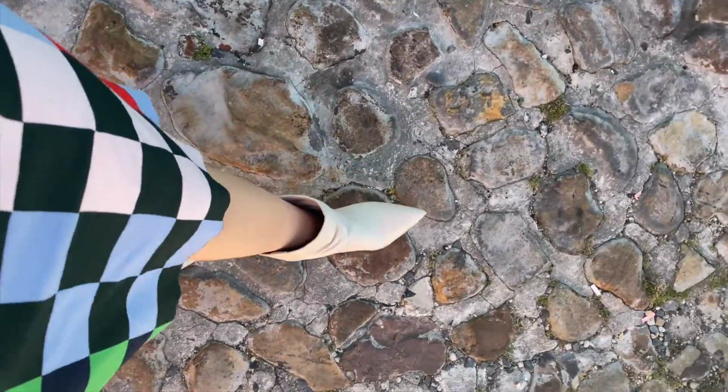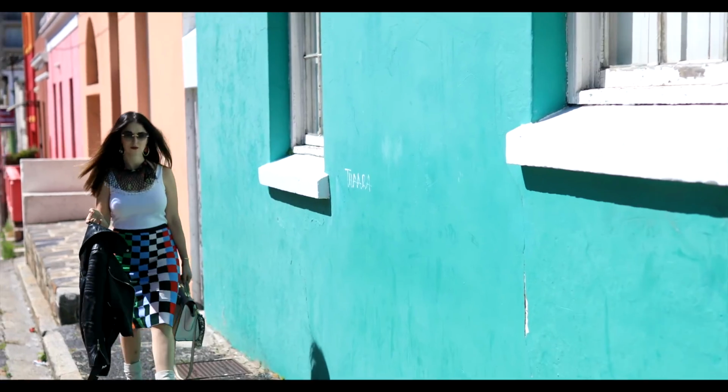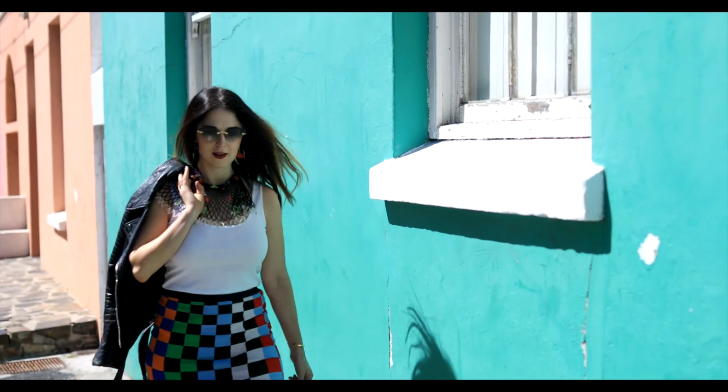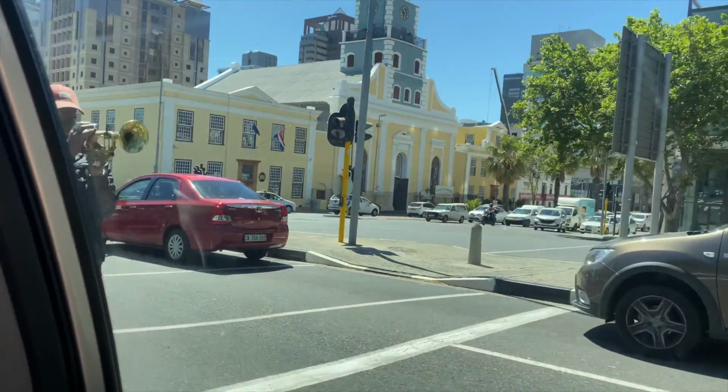I picked the wrong day to wear these shoes. I truly wish we would have had more time to explore this historic and colorful area more and grab a bite to eat because I hear Cape Malay food is amazing, but we had to get to our next stop of the day. If you ever make it to Bo-Kaap, please try the food for me.